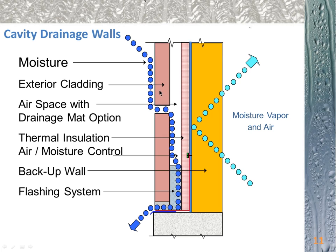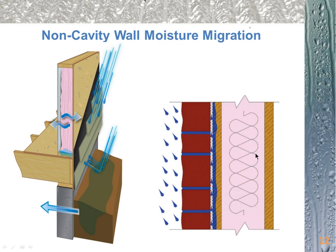But when you look at a system like this designed for moisture penetration, what do you do when it comes to a residential application that doesn't have this airspace? You're still going to have moisture coming through the walls. If it doesn't have a place to drain down, it's going to stay. And if it stays over time, it might be able to work its way into the inner wall system.